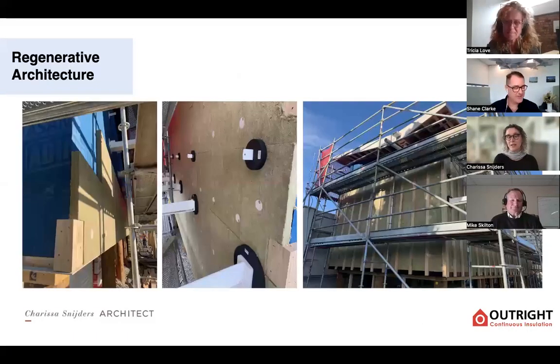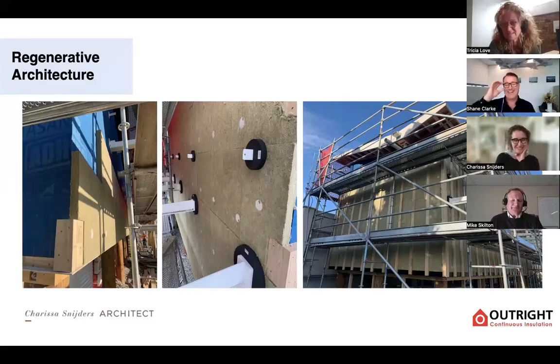Yeah, so that's all right. Just flick to the... sorry. And that's just showing it in construction. So that's some of the detailing and stuff like that, and just showing the outright insulation. Pretty simple, really. It's a box wrapped, and then maybe the next slide.